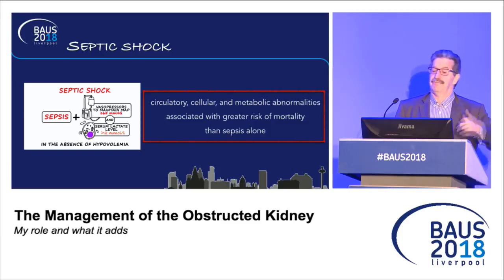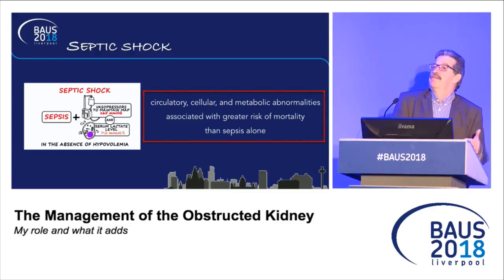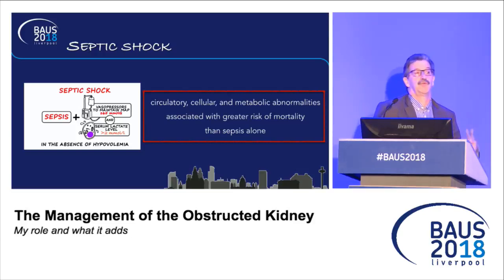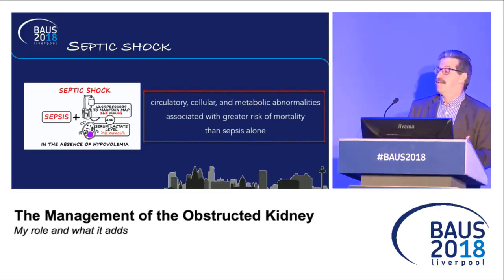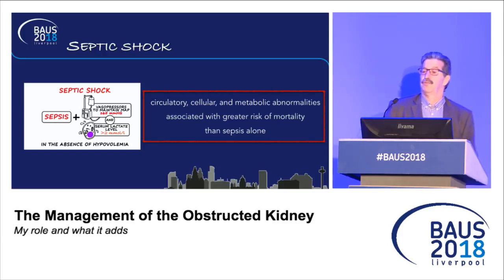If you didn't have both, so you could either have organ dysfunction with vasopressor requirement, organ dysfunction with a high lactate, or organ dysfunction with a normal blood pressure and a normal lactate, your mortality was around 25 to 30%. So that septic shock definition, the new criteria, fulfill that greater risk of mortality.